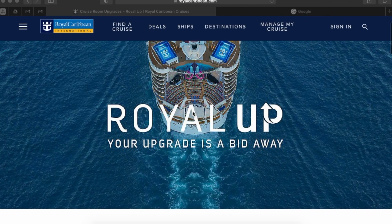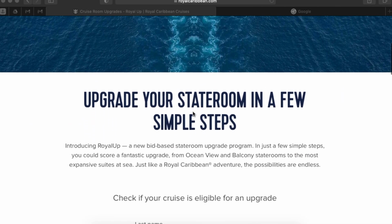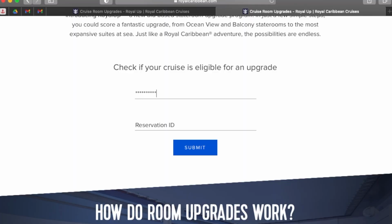So first off, what is Royal Caribbean's Royal Up program? The Royal Up program is basically a silent, blind auction where you have the chance to upgrade your stateroom from potentially an interior all the way up to an Aqua Theater two-bedroom. Whether or not you're going to actually win that auction is totally up to you and how much you bid. So here's a little bit more about it. Let's take a look.